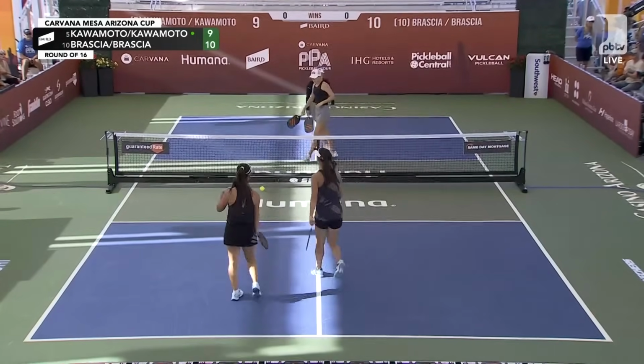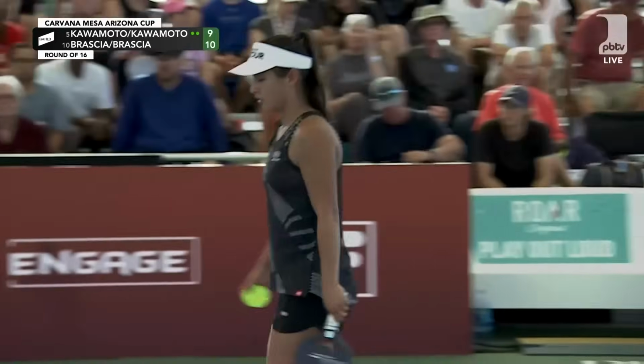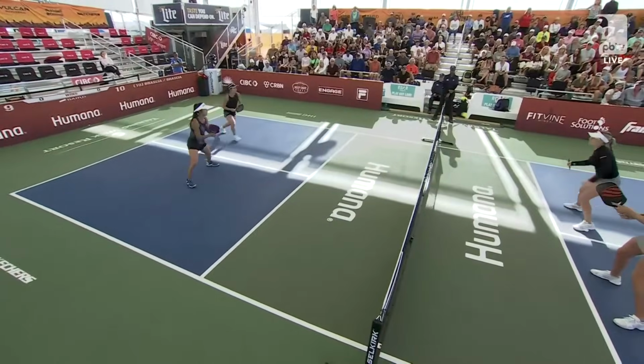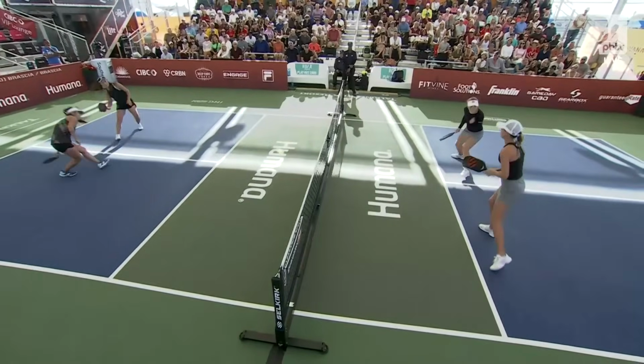Kept firing away in the middle. Yeah, and it was a nice job earlier in that point. The ball floated up. Maggie could have taken a backhand. Great footwork to control the point with her forehand, her best shot.